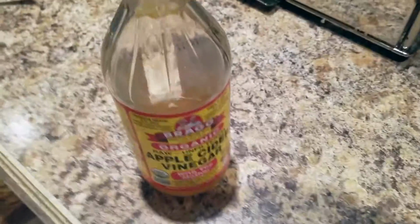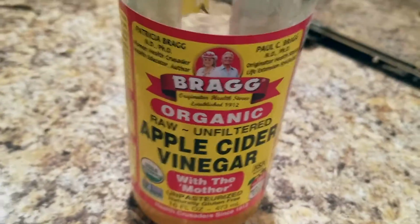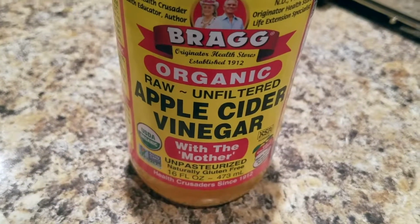So I encourage you guys, it's very, very healthy to try apple cider vinegar. I'm trying to push this on my parents more. I know my mom cooks with it, but I want her to take the apple cider vinegar shots every day. So try out Bragg organic raw unfiltered apple cider vinegar. I know you're going to love it, and I hope you found this video useful.